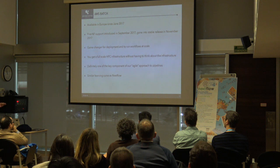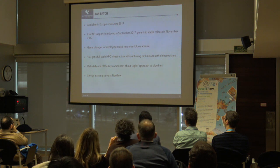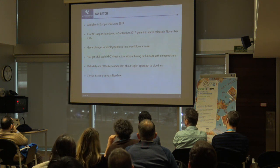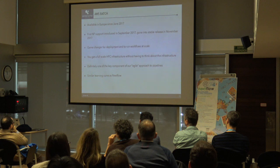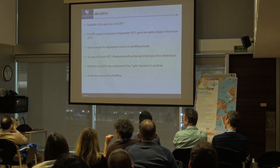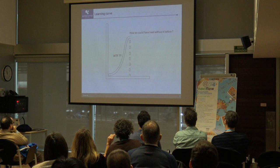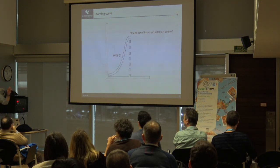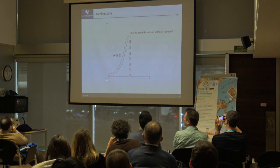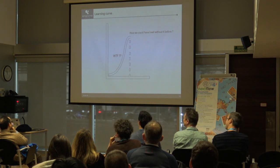And it has really been a game changer for us, at least, because it has simplified our life enormously and tremendously. And it is definitely one of the key components of our agile approach to pipelines, because we don't have to care anymore about the infrastructure and the management of the infrastructure. Unfortunately, it has a similar learning curve as Nextflow, which I think you're pretty familiar with. So WTF stands for working towards fun, which is the typical beginning phase. And for us, at least, it has been like that, Nextflow and Batch.